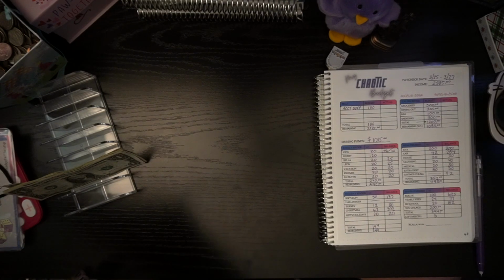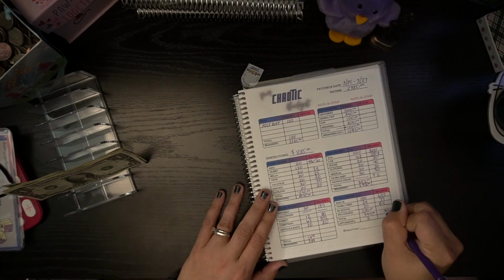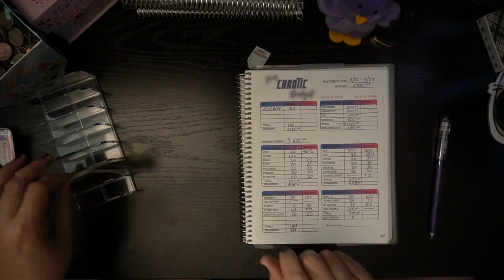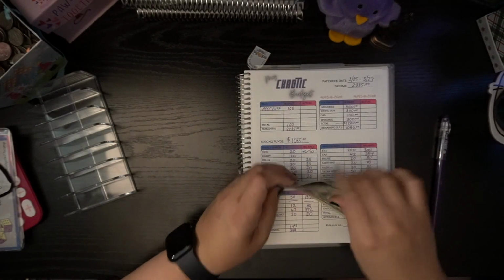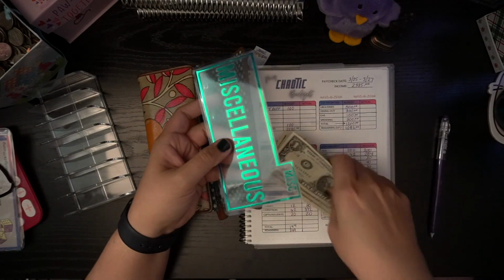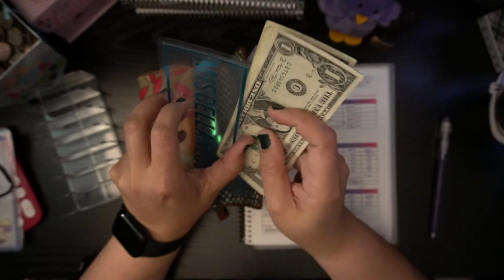Okay, and then we do have the $200, so we don't have to worry about that. And the $5 that should be what we have left here. 1, 2, 3, 4, 5. Okay, yes, and we put it in our miscellaneous envelope. Oh my gosh, this day could not get here any sooner.